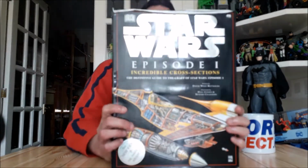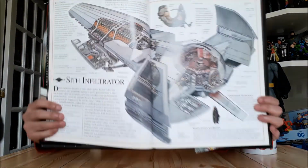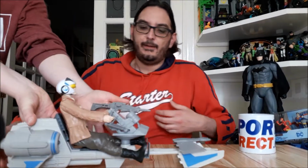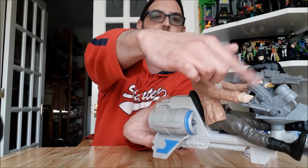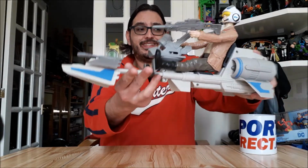Episode 1? 50p. Why this is cool, though. There we go. So this has got cross sections of the ships and breakdowns, and it tells you a bit about how they operate and work and stuff. So it's a little bit more interesting. This was $2.99, so it's missing one piece. It's missing one of the handles, but for $2.99, everything else is there. That's awesome.